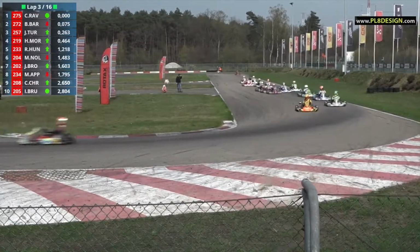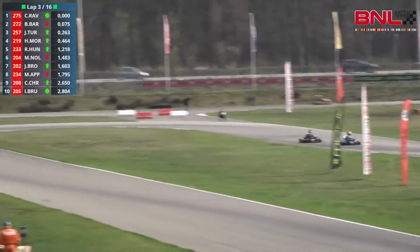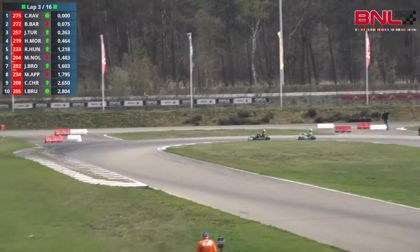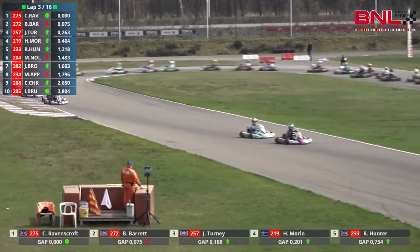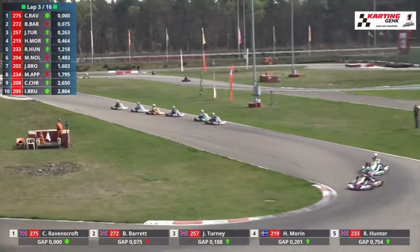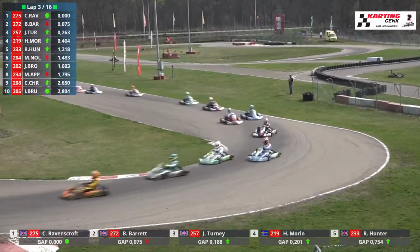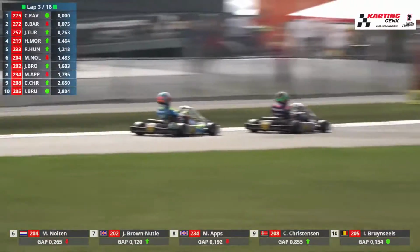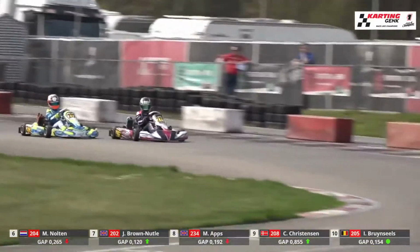And as we were referring to, Hannes Morin getting on the defensive there. This is a familiar sight to Joe Turney today, having to deal with Hannes Morin, who started to defend well, but Joe Turney went back past Hannes Morin there, and it looked as if to me Hannes Morin ran wide. So I wonder if he was given some assistance or if that was just a simple mistake from Morin. Either way, they have swapped places.